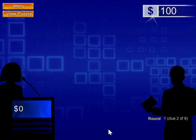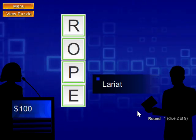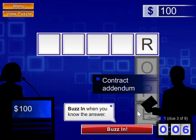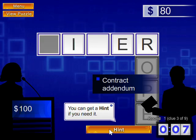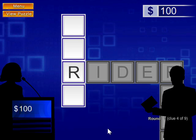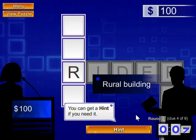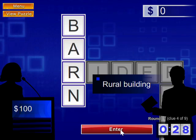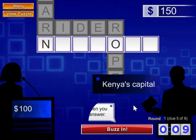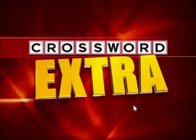And here's our next clue. All right, here's our next clue. Here is our next clue. All right, here's our next clue. You also discovered the crossword extra.